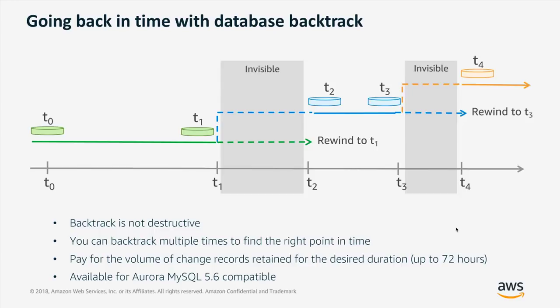On the initial green timeline, at time t2, we decide to rewind the database state to reflect how the database looked at time t1. All changes after t1 become invisible. And at t2, we start making changes to the data, diverging from what t1 looked like. Again, at time t4, we decide to backtrack again to the state of the database as it looked at time t3. And we can continue this going on to make adjustments to our data as needed.